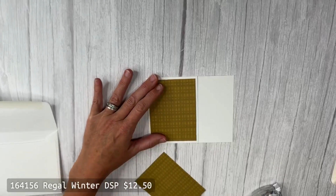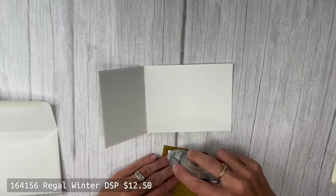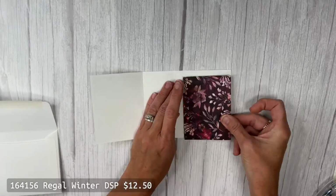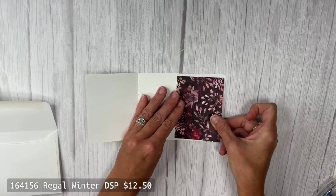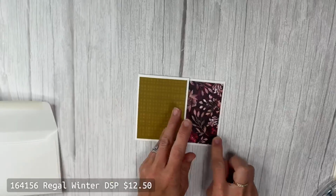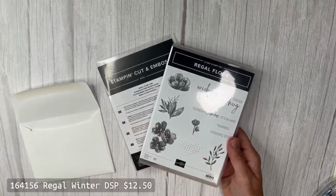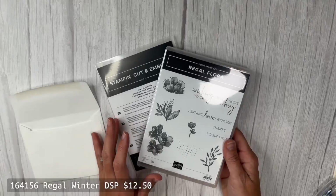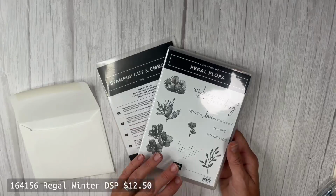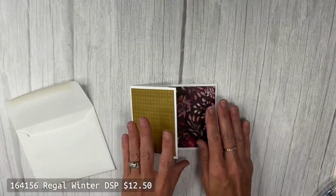All right, and then, Nadine said this was not my cup of tea. Nadine, this was not my cup of tea, but I did play with it because I got it and I wanted to see it. I wasn't gonna make a judgment already, and I have really fallen in love with it. I've done a bunch of cards with it. The stamp set says Regal Flora, and that's Regal Winter. I wanted to really make you realize that this is not just winter. I think it's gonna make some beautiful fall projects. And I focused on it more for fall instead of for winter.